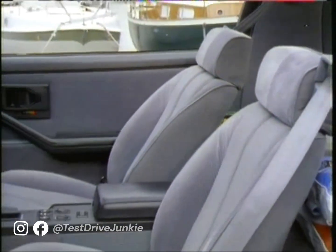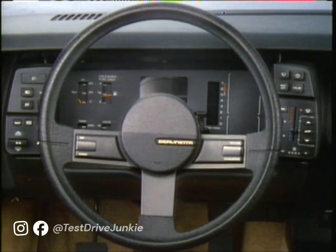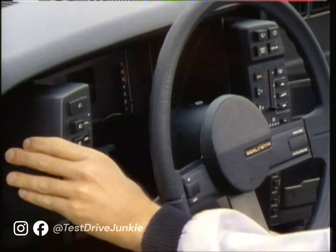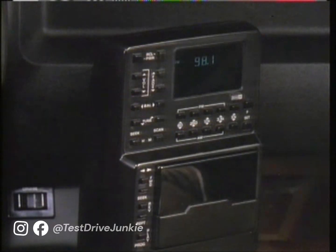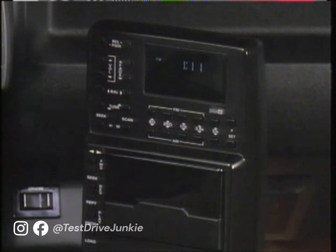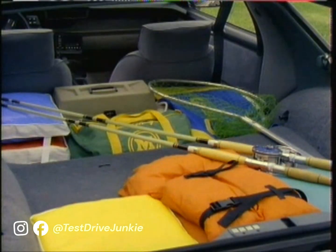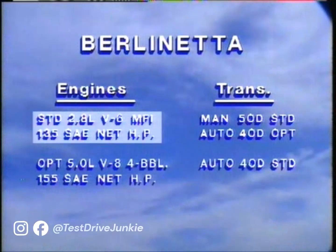Inside, Berlinetta features a standard custom interior, plus high-tech electronic instrumentation with digital speedometer, bar tachometer, adjustable pods with fingertip controls, and Delco swivel head ETR AM/FM stereo and digital clock. And there's Camaro's versatile hatchback design, providing added cargo carrying utility and convenience.